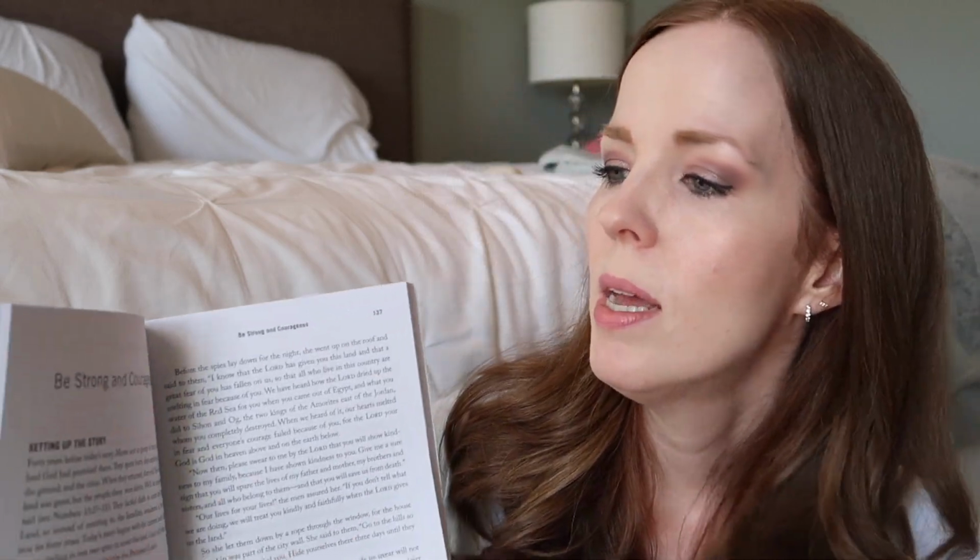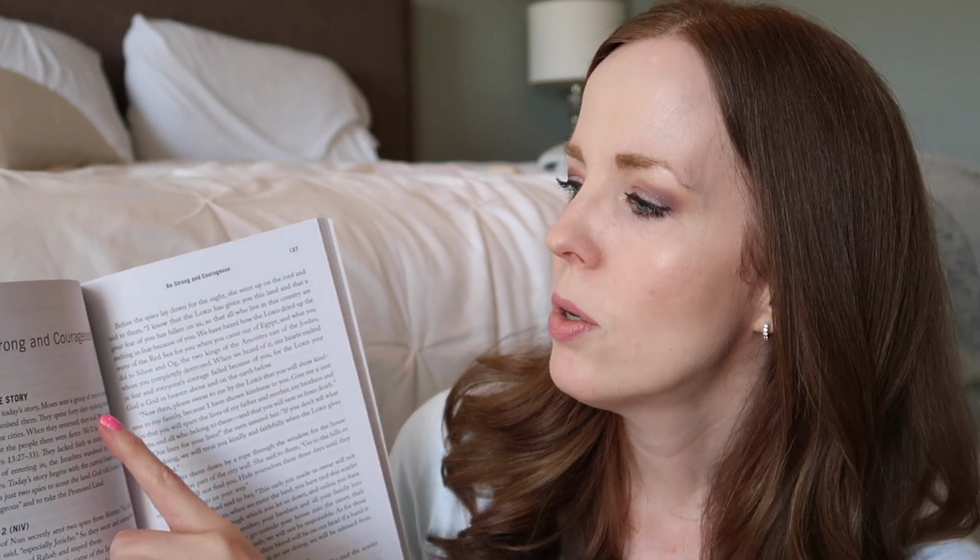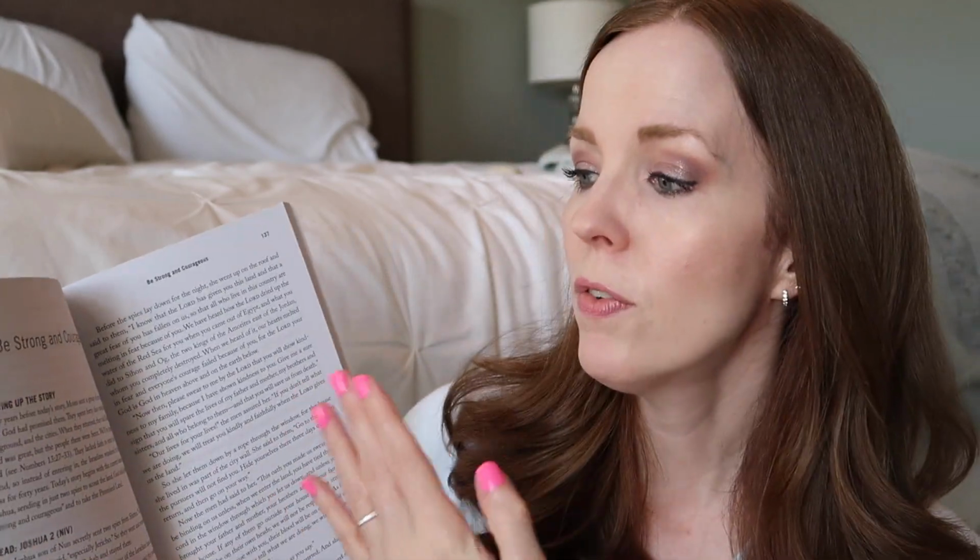Now, we've done ones that are just quick little devotionals. We've done ones that are a little bit more of a deep dive. This is kind of middle of the road, I would say, because what I like about this one, and I am really enjoying this one, is that you are actually spending time reading pretty significant chunks of different Bible verses or stories. So you have a little setting up the story that explains what's going on. And so far it's been sequential.